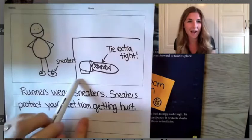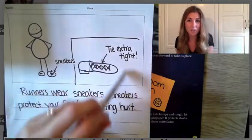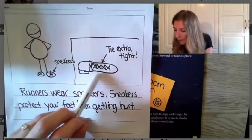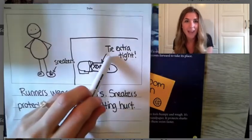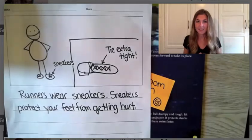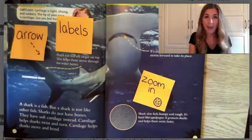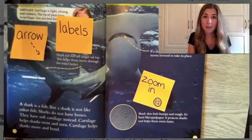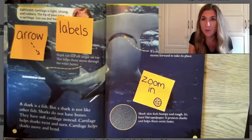So do you see here how I did a zoom in? Here's my sneaker and my arrow, but then I did a zoom in and I zoomed all the way into the laces. And then I wrote tie extra tight. So writers, you could try this too. You could also be writing with arrows or labels or zoom in your writing.